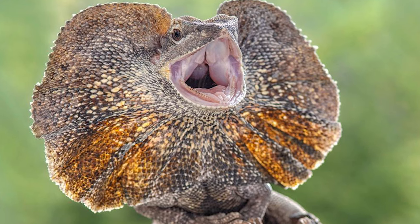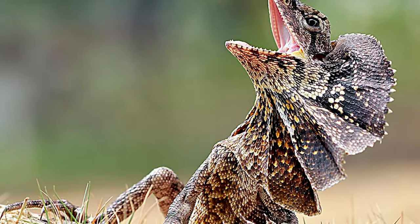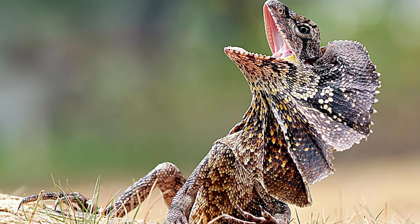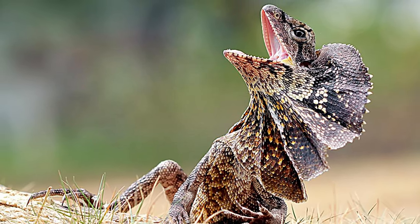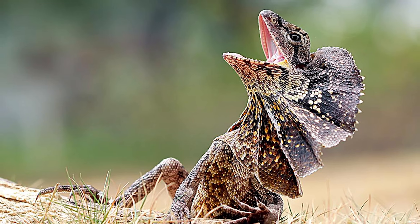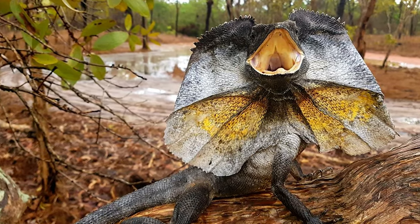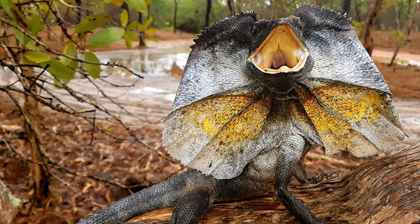They are diurnal creatures, meaning they are active during the day. Despite their ability to climb trees, they are also skilled runners and can quickly escape danger by sprinting on their hind legs. When threatened, the frill-necked lizard relies on its distinctive frill for defense.